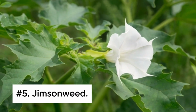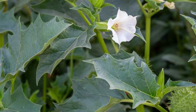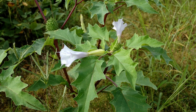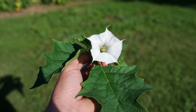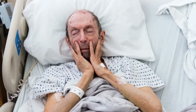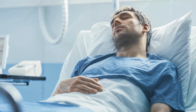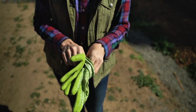Number 5. Jimson weed. Large jagged leaves, unpleasant smell, trumpet-shaped flowers, garden edges, compost corners, fence lines. Looks established so people leave it alone. Sap absorbs through skin. Exposure causes rapid heart rate, skin that cannot sweat, and total disorientation. The person cannot identify where they are or what is real. Symptoms last 24 to 48 hours. Wear gloves when removing.